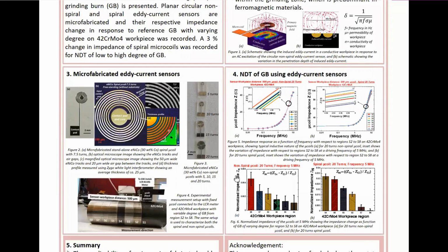Moving on to the preliminary proof of concept. In this case, circular spiral and circular non-spiral planar microcoils were fabricated using soft ferromagnetic nickel-cobalt alloys, as shown here in figure 2 and figure 3. This one is the circular spiral microcoil geometry, and here are fabricated circular non-spiral microcoils with different turns.